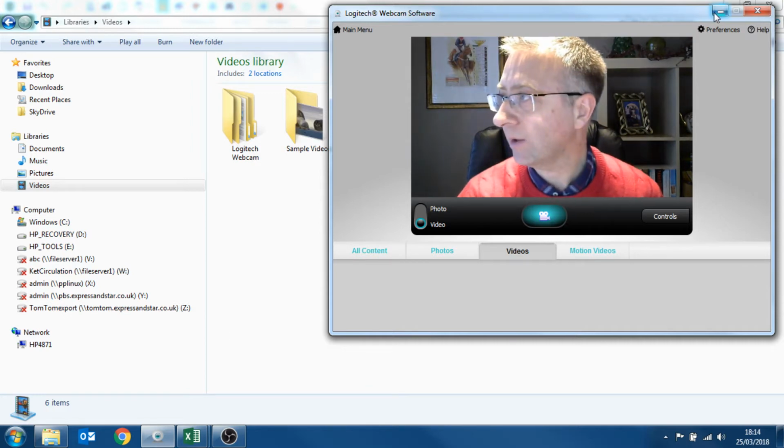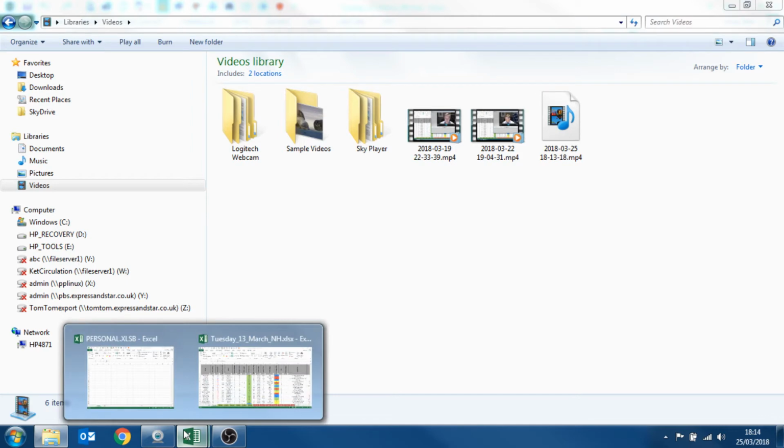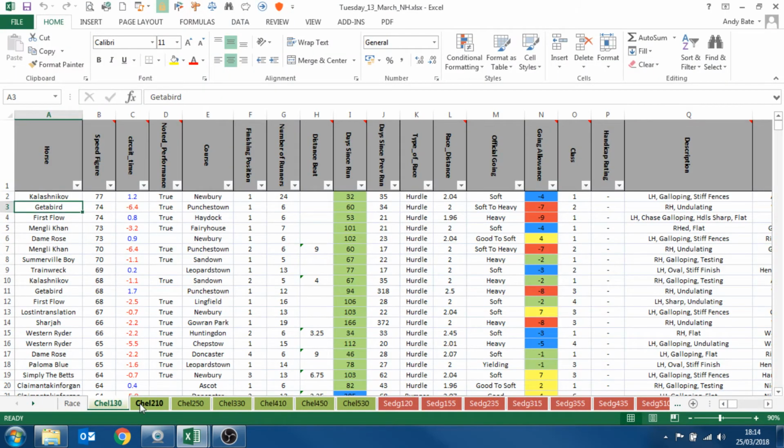Right, let's go on to those aforementioned races at the Cheltenham Festival. The first comes in the shape of the Supreme Novices Hurdle. My selection on the day was Somerville Boy. You can see here he comes out pretty well on the speed figures with a top rating achieved at Sandown of a 70. And that was also highlighted by a true speed figure rating, which means that the final circuit was run in a much quicker time than the other hurdle races on the card, and he was actually minus 1.1 to the next best.